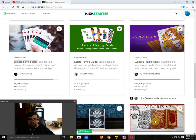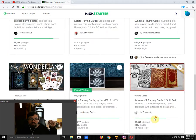Estate Playing Cards, that's just a computer program. Keith Wilson, 0% funded, 5 days to go, not going to happen. Lunatica by Fredway Industries, beautiful deck, well funded, 6 days to go, definitely worth checking out, I recommend it.